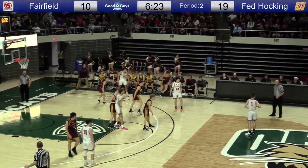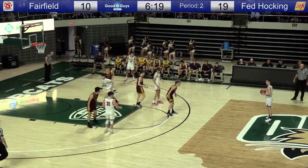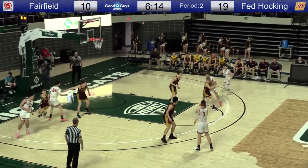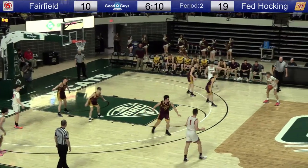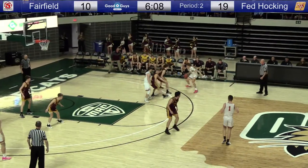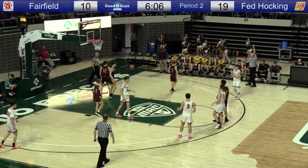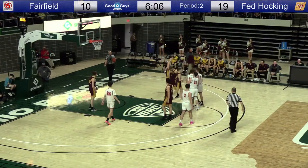Now with the basketball, it's Friend. That's Griffin Friend. Griffin, as we said, just in the game. He's a 5'11 freshman for Fairfield. Skip pass over to Miller. And Fairfield taking their time. That's not necessarily a bad thing. McIntosh drives in, shot up, no good. He's fouled, I believe. Nope, they're going to say it was before the shot.